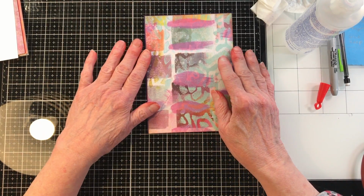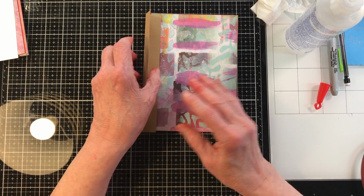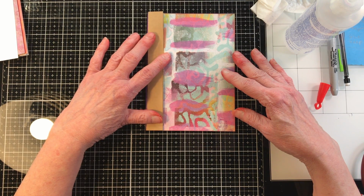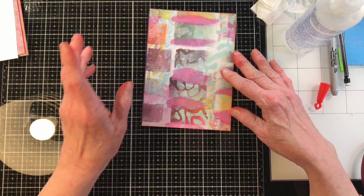Now, these hinges, whenever we put the hinges on, they're going to go into the book quite a bit. So I have decided that I might shorten them because I don't want them to cover any of my faces.